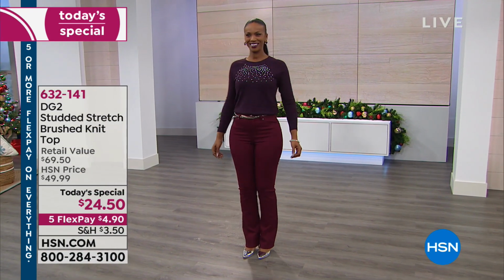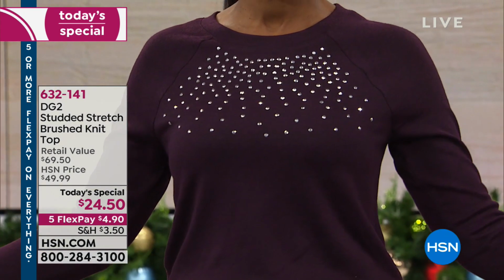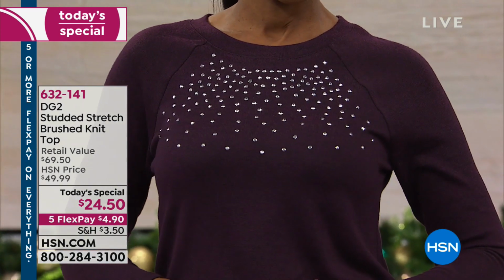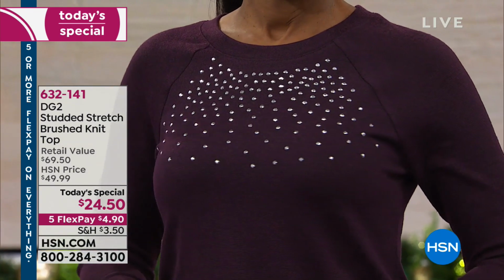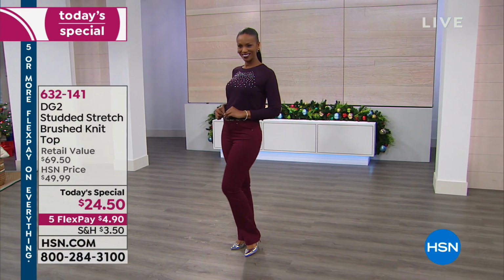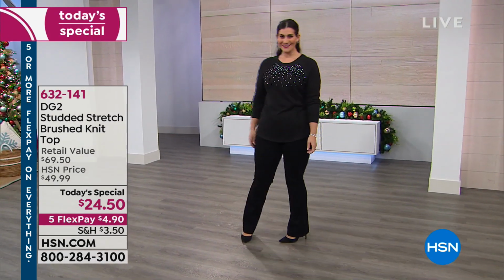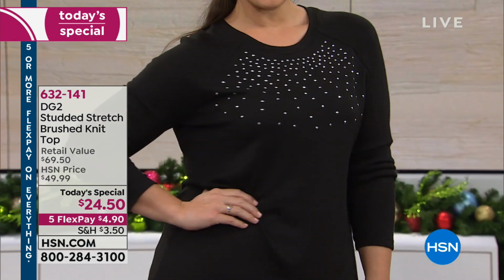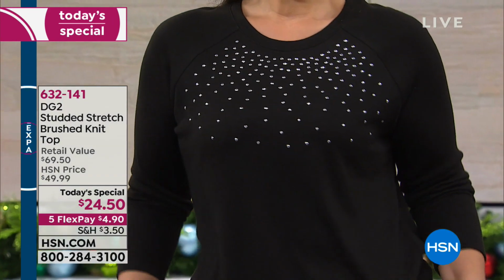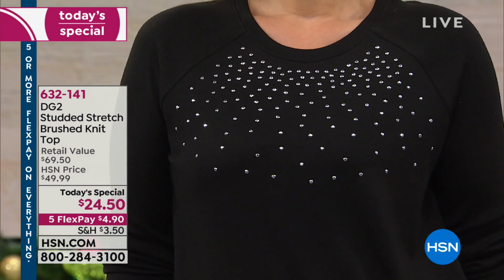All right, I did mention that I spent the entire day yesterday, pretty much from morning, noon, and night, eating. And the last thing you'd want to do today probably is buy a top that's skin tight. You're not going to do that with this top. It is a beautiful A-line, comfortable, soft, almost feels like a stretchy cashmere at $24.50. Get out your silver hoop earrings like we have and enjoy this top.